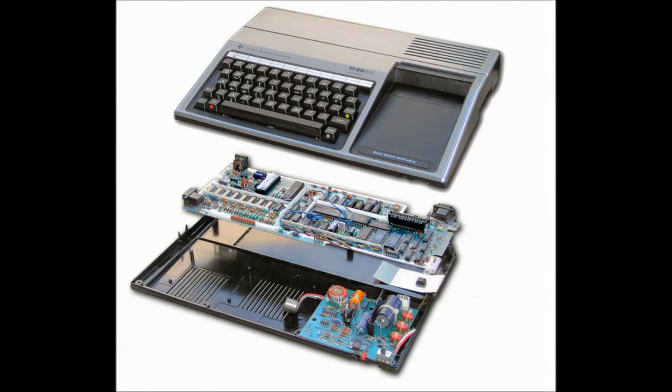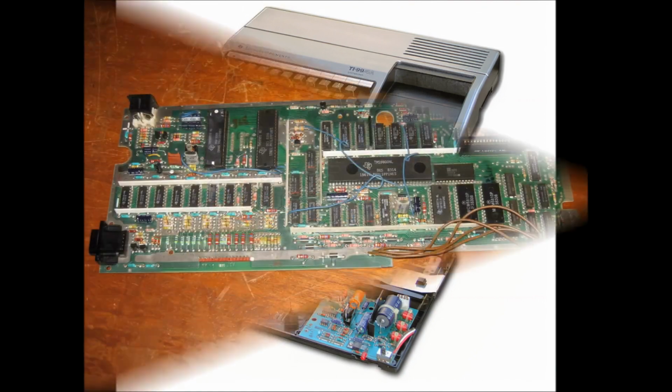In reality, though, the TI-99-4 circuitry was actually designed for an 8-bit TI chip that never eventuated, and the 9900 was dropped in at the last minute. The chip's advanced features and speed were therefore hobbled by the surrounding circuitry, which was never really designed for it.